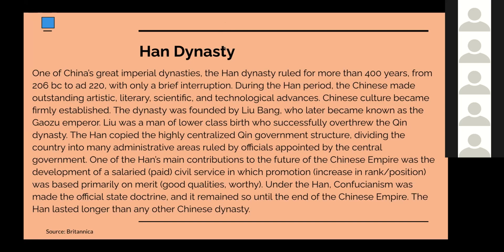Under the Han, Confucianism was made the official state doctrine, and it remained so until the end of the Chinese Empire. The Han lasted longer than any other Chinese dynasty.